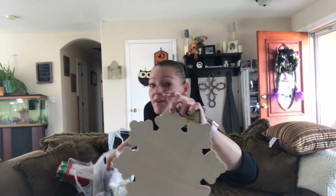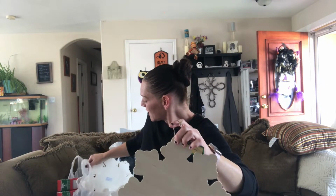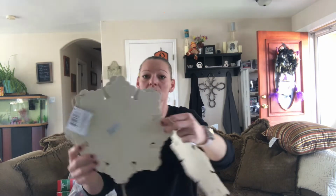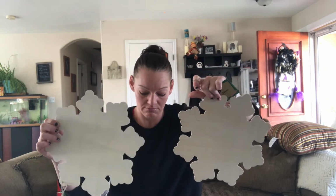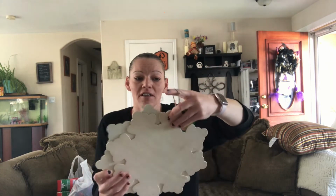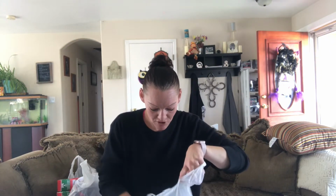I bought one for me, one for my daughter, and one for my son, and so we're gonna go ahead and kind of do our own little decorating on them, and I thought that would be a cute little DIY that I can keep forever, like a time capsule of my kids or whatever. So I went ahead and picked up those.